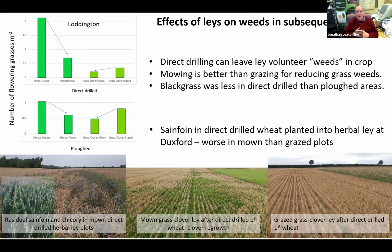And the issue here also is that we've seen this carryover of some of the species from the Leys into the next crops with direct drilling in some of the other sites as well. And that includes, so you end up with these living mulches basically of white clover with direct drilling, and particularly where you've mown rather than grazed, that can be the case. And also some carryover of things like sainfoin and chicory sometimes as well.